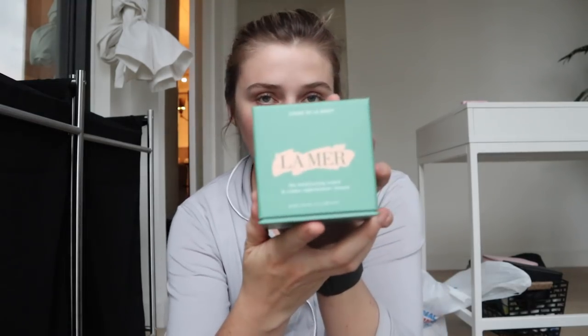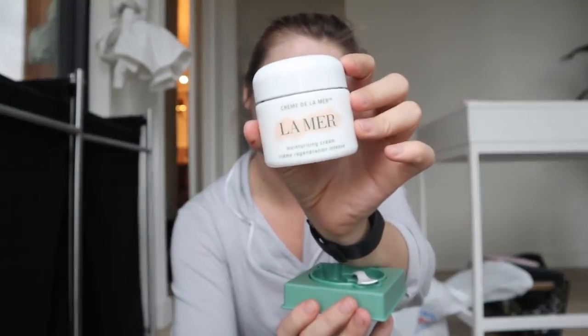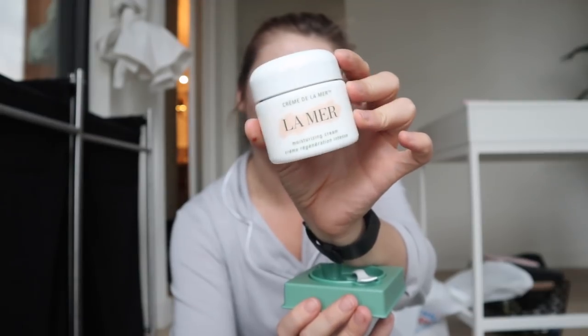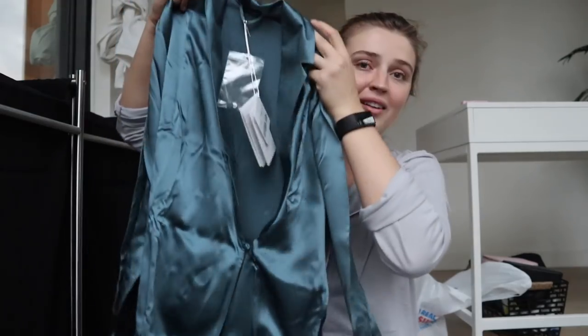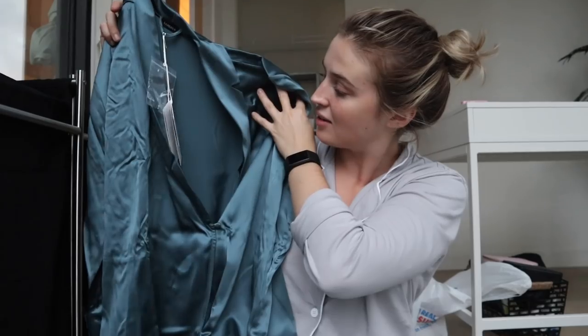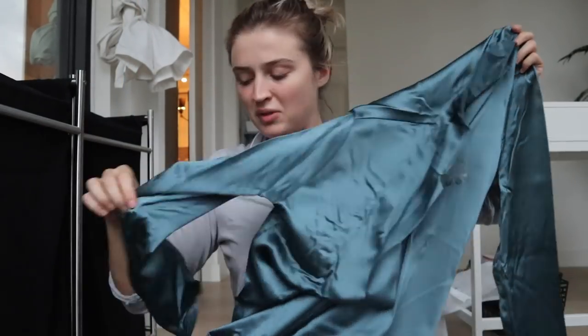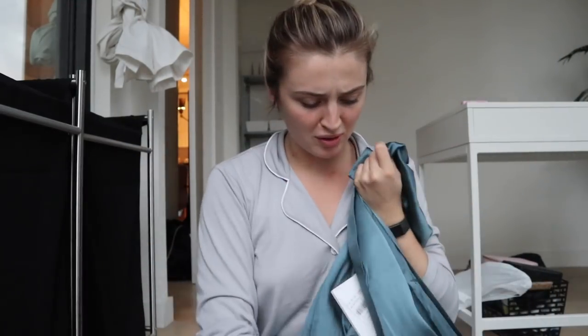But the package comes with the La Mer Creme de La Mer Moisturizing Cream here, which I haven't actually used in a really long time. Beautiful, beautiful packaging. And then the package came with this beautiful La PERLA robe in here. How gorgeous is that? It's so nice, and it kind of goes with the whole oceanic, sea kelp theme of La Mer, and I thought that was just so beautiful. La Mer, thank you so much, that's so nice.